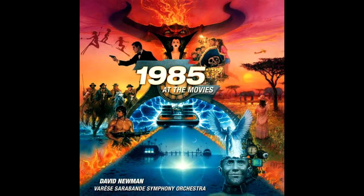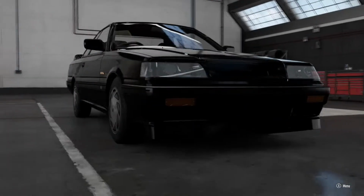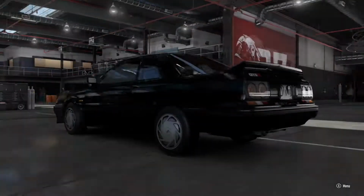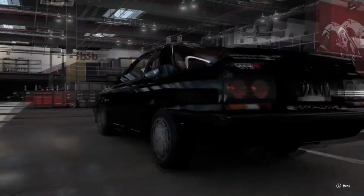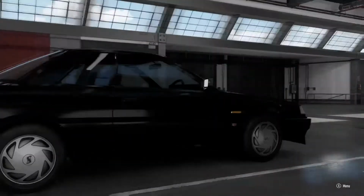Fast forward to 1985. It's the 1980s. And Reagan hasn't been shot yet. Back to the Future is on the silver screen. And the Nissan Skyline R31 has arrived. Now, this was a homologated version for touring car racing. It was called the GTSR.